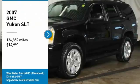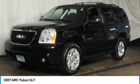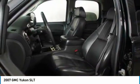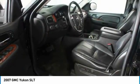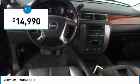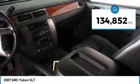Take a ride in the 2007 GMC Yukon. Peace of mind comes standard with GMC's 100,000-mile, 5-year powertrain warranty and Yukon's 5-star frontal crash test rating. Boasting a Vortec engine with active fuel management, flex fuel, Yukon is agile and capable and is priced below $15,000. This vehicle has less than 135,000 miles.